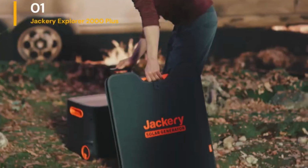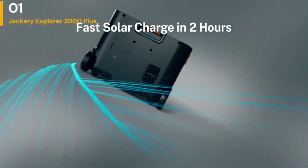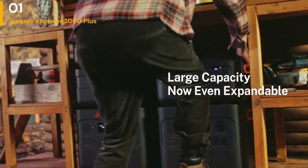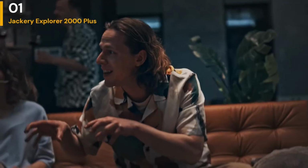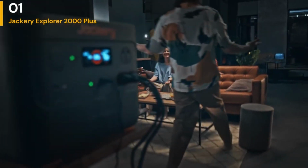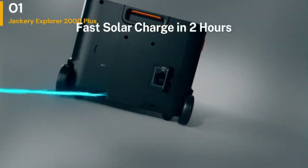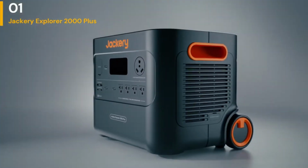Jackery Explorer 2000 Plus. As new solar generators hit the market, numerous come touting modern lithium iron phosphate, LiFePO4, batteries in place of the common lithium-ion batteries that came before. LiFePO4 offers a few advantages, including a much longer lifespan as you charge and discharge them. They're also safer and often faster to charge. They do often add some weight, however. Just about all of those modifiers apply here in the form of the Jackery Explorer 2000 Plus.